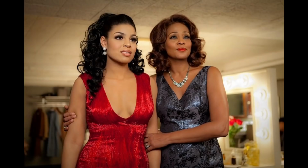Then she went to work for Sparkle. They styled her with lace wigs, and they were a nice auburn caramel through the whole movie, like a reddish. It was beautiful. Her hair color was so beautiful against her skin tone for the whole Sparkle movie.